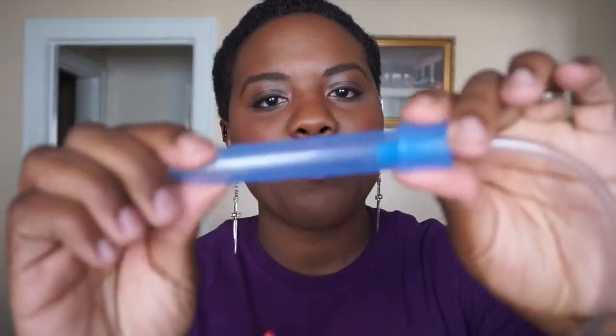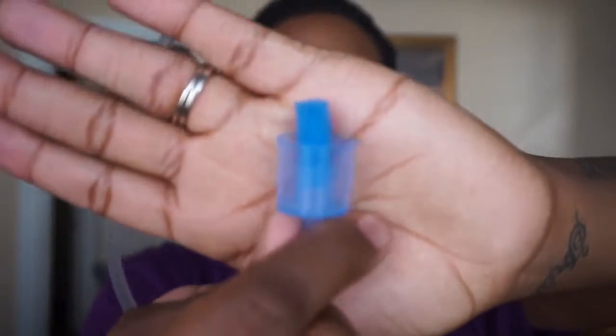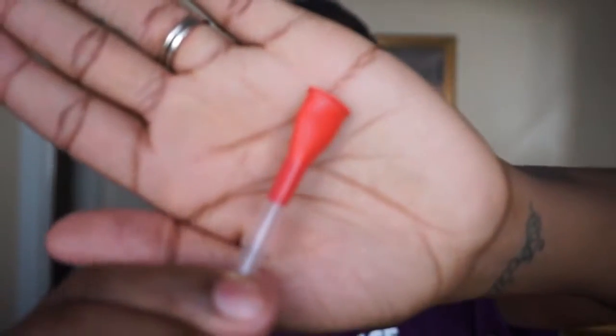This is what it looks like. So this is a tube. As you see, it has Nose Frida on it. It's pretty long. It has a filter on it, so nothing's going to get through the filter. And the hose itself is pretty long as well. And this is the mouthpiece. So the mouthpiece, the hose, the filter, the tube.